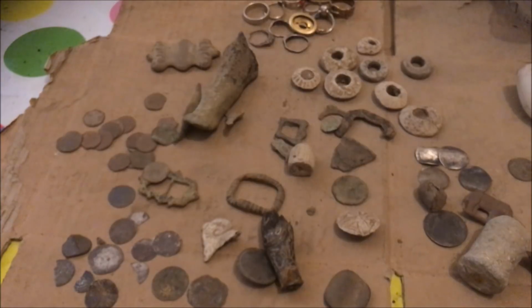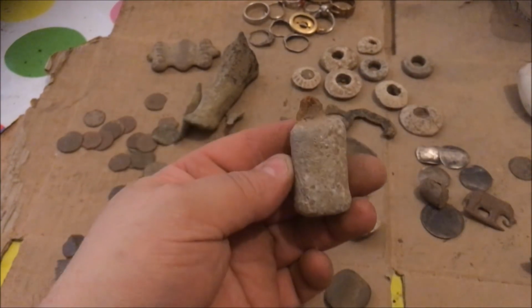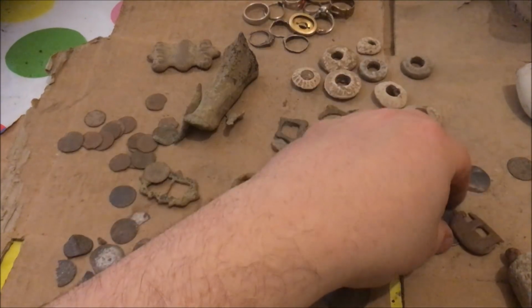Where you always find your hammers, you should be finding lead artifacts, you should be finding medieval buckles, you should be finding thimbles, hammers, loads of other stuff. I've even had Roman brooches. There we go. Plumb bob weights. A military badge of an elephant.